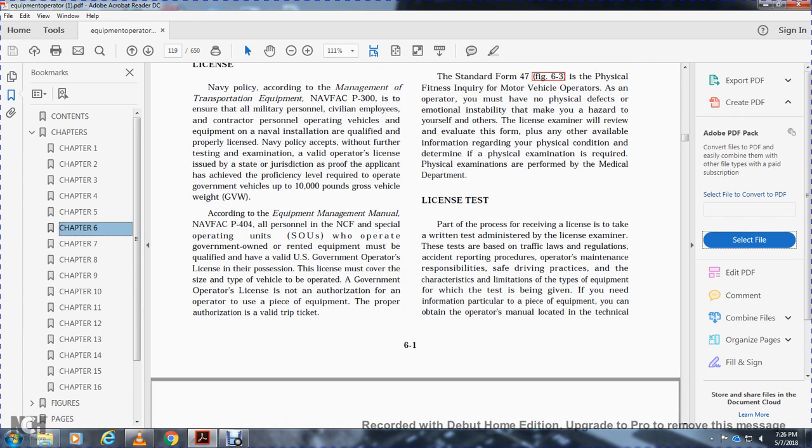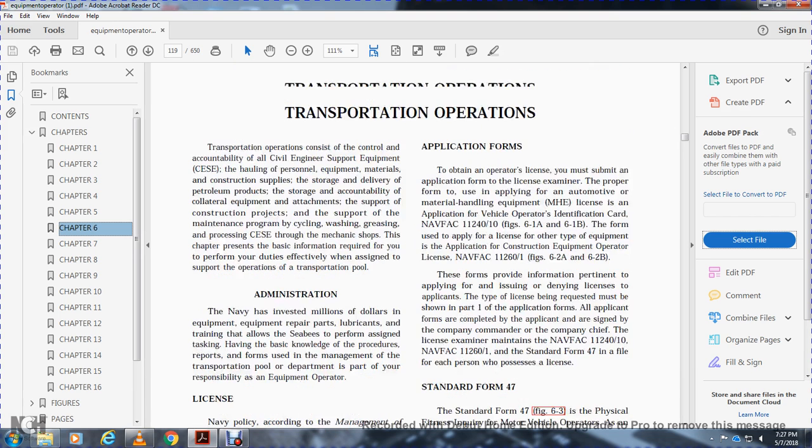According to the equipment management manual, Navy PAC 3404, all personnel of the NTF and special operating units who operate government-owned or rented equipment must be qualified and have a government operator's license. The license must cover the size and type of the vehicle to be operated, with government operating authorization for the operator to use the piece of equipment, the proper authorization, and a trip ticket.